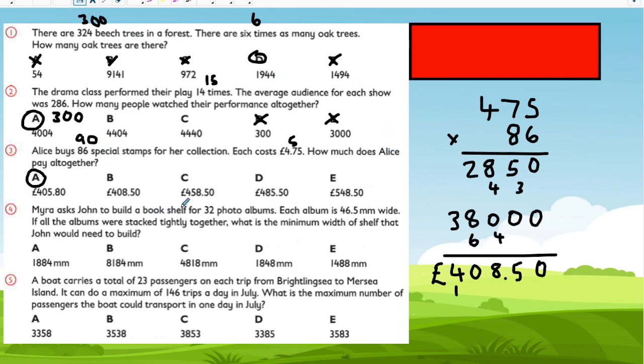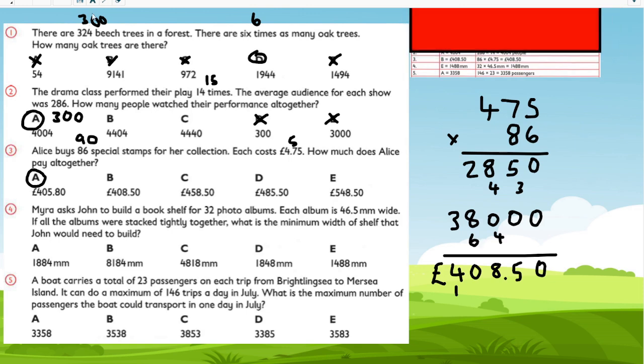Now, for a number of these questions, you're going to use very, very similar methods to the ones that I've shown you in the first 3 questions. So let's just have a little look at the answers then for question 4. We've got 1,488 millimetres, so that will be E. And that again was a multiplication one. You can remove the decimal point and do 32 times 465. And then make sure you put the decimal point back in at the end.